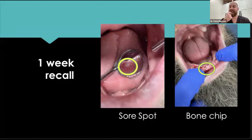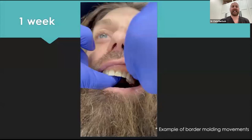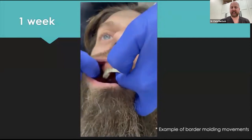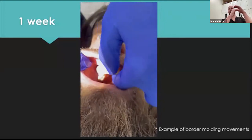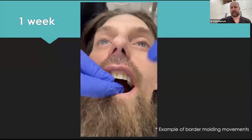Bone chips in the front. I always warn patients, you're always going to get a bone chip there. This is my favorite PIP paste. As I said, this is what it looks like on a denture. And then this is me checking a patient, immediate denture. And again, every appointment, I stress to them how they're going to heal, the gums are going to shrink, the denture is not going to shrink, there's going to be an air space, and it's going to need to be relined.